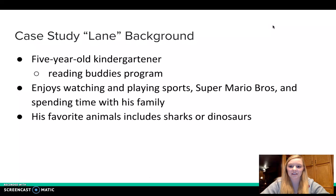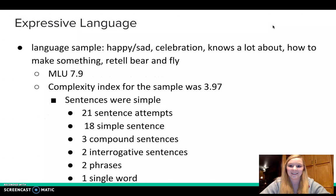First, I'm going to talk about my case study, and I'm going to name him Lane for this purpose. He's a 5-year-old kindergartner, and he does the Reading Buddies program through NISLA. He enjoys watching and playing sports, Super Mario Bros., and he enjoys time spent with his family. His favorite animals are sharks and dinosaurs, which we read many books on.